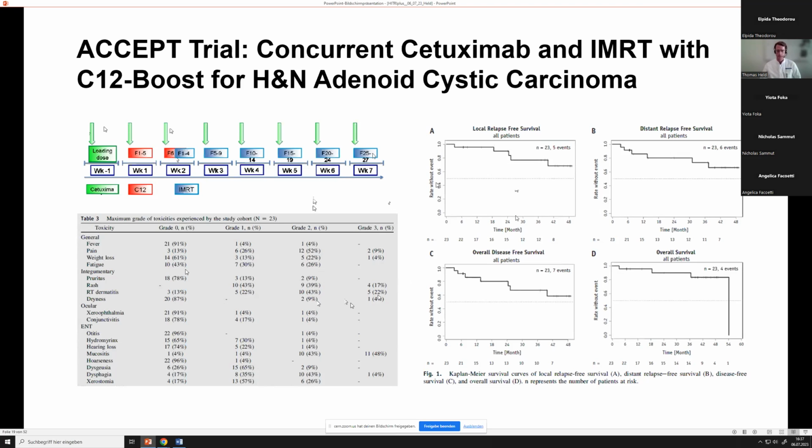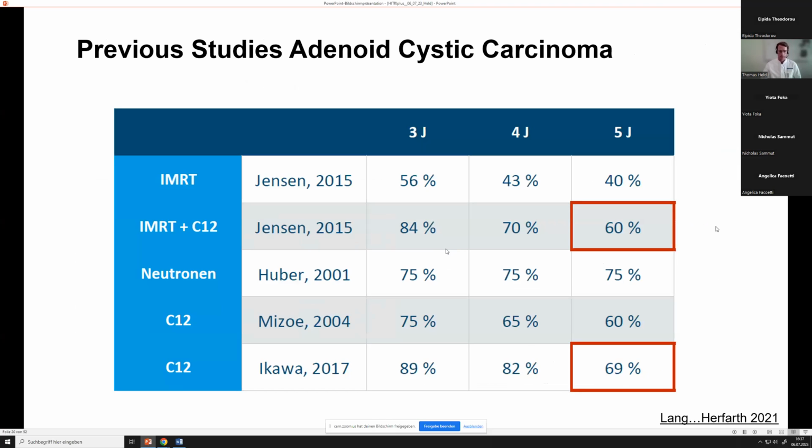Nonetheless, the outcome was once again quite favorable, looking at the 4-year local control and overall survival. So in the range of the previous retrospective and prospective results from our clinic. So then there's the question, of course, maybe it's possible to increase the local control further, coming from these data with a 5-year local control of around 60%. There's the comparison to the Japanese data that's having a control of around 70%, so possibly a little bit better. And also, of course, there's the neutron therapy data that really offered quite a high local control, but there are other disadvantages that I'm sure you're aware of.